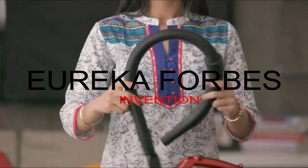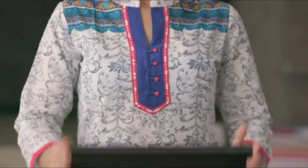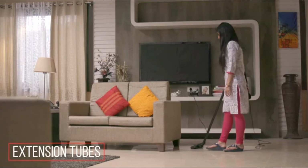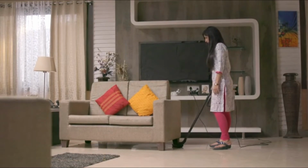Fifth, Eureka Forbes. Giving you the dual benefits of high power suction and blower in one package, the Forbes Super Clean is ideal for daily cleaning needs. Thanks to the portable feature, the vacuum cleaner can be carried from one place to another conveniently for cleaning. 5-meter long power cord for feasible room and home cleaning. It can also clean your car.